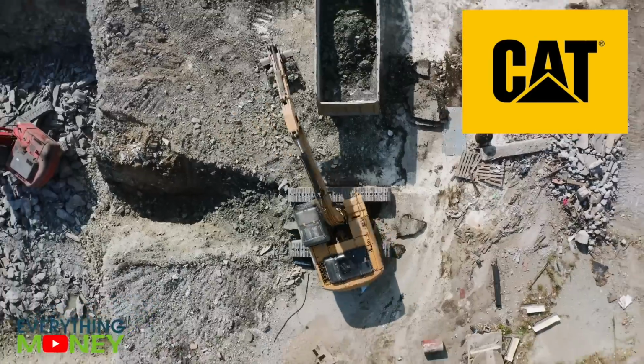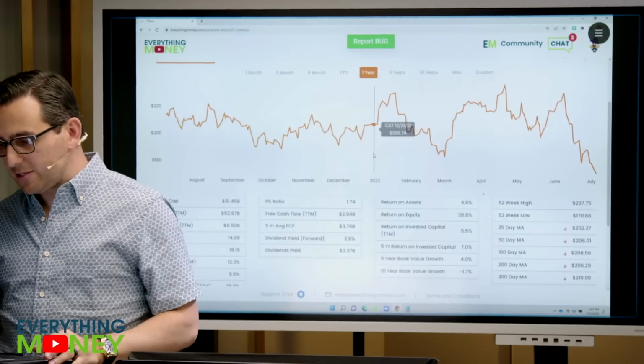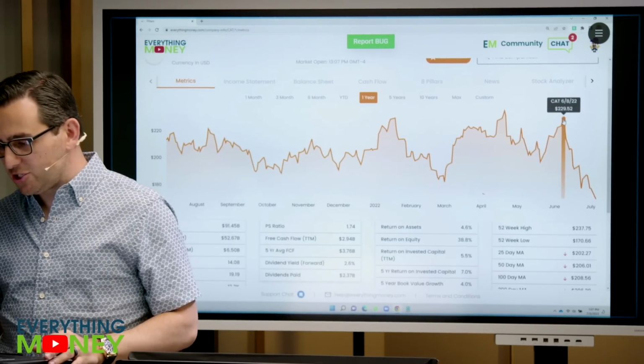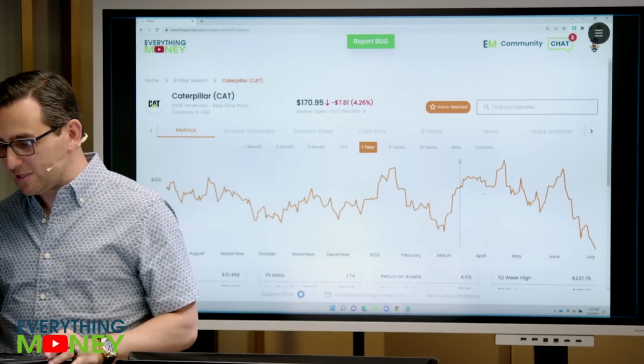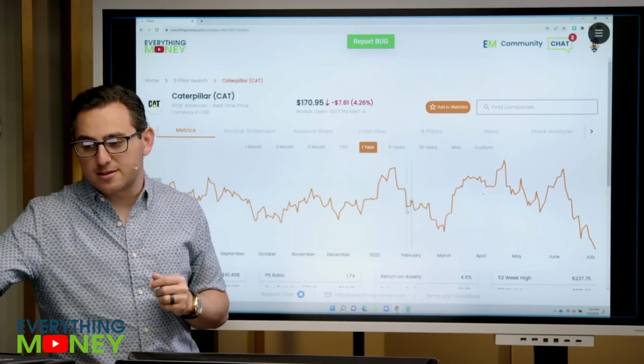So first one, Caterpillar. We just type in CAT. First thing, we're going to look at the chart. Wow, look at that drop, just recent. Oh my gosh. June 8th, it was 230. It's currently at 170. 52-week high is 237. 52-week low is 170.66. Probably reached that today.